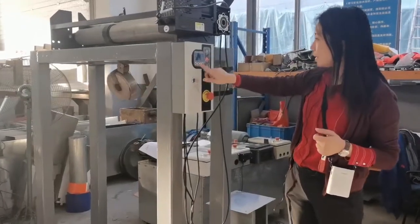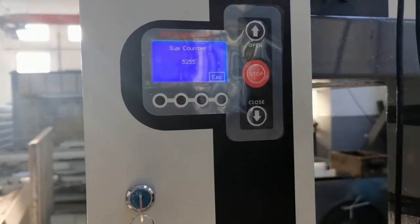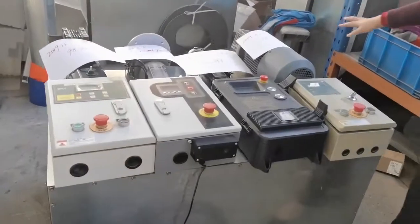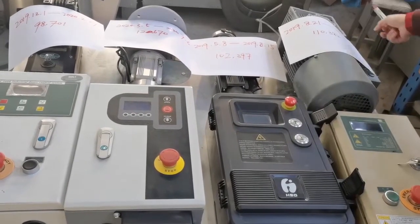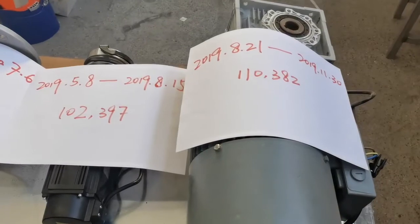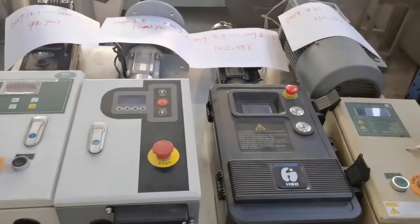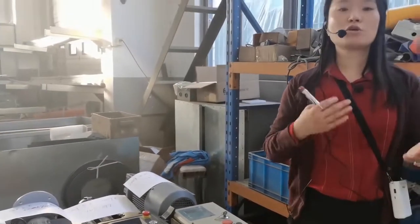If we open the control box over here, you can see the sum counter comes to 5,255. Every day, Mr. Luo will do hundreds of tests for one machine. These are the machines we've already tested in the past, about half a year or so. For example, this one from August to December 2019, we tested continuously for 3 months for more than 110 thousand times, as we just saw. This one as well, more than 100,000, and this one more than 120,000, and the other one is also about 100,000.